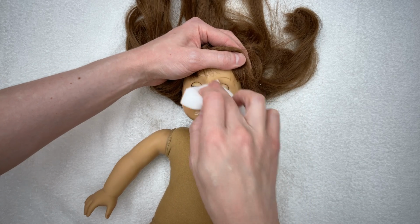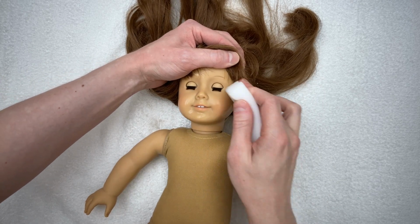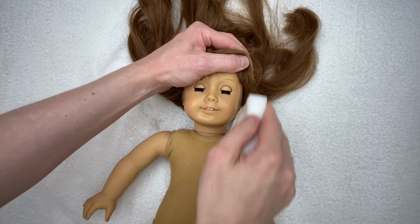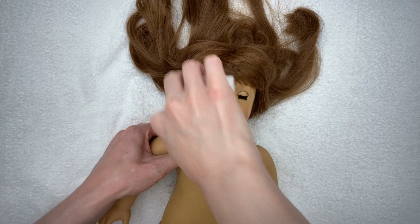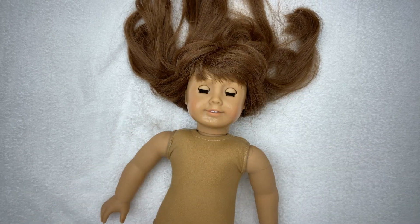The cheeks aren't as sensitive to the magic eraser, but even still, I like to just be really careful, because if a doll has really nice face paint, I want to try and keep it intact because they tend to fade over the years. So if you have a doll with really bright face paint, it's something to try and preserve. So I try and be as careful as possible.